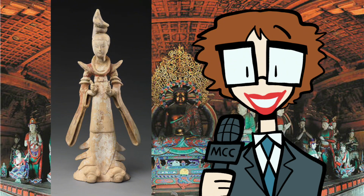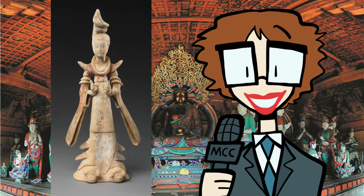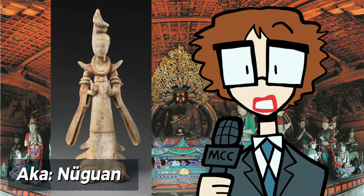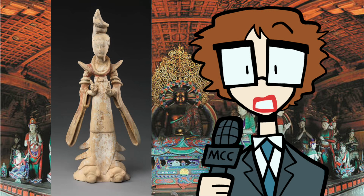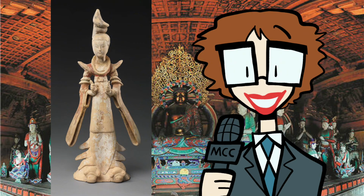This statue is crafted from earthenware and painted with pigment. The artwork is titled Standing Court Lady and is a tomb piece. A court lady is a female official and is mostly appointed to the management of the imperial palace. Some were concubines or a secondary consort. The Tang Dynasty is considered a high point for the status of women. This artwork could have been a portrait of a specific court lady and placed in her tomb to honor her.